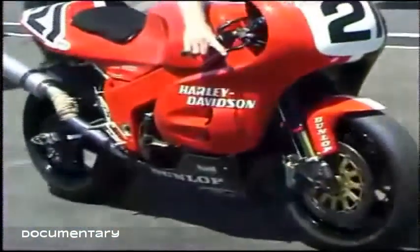To power its new top-secret high-performance motorcycle codenamed P4, Harley-Davidson wanted to make a street version of the liquid-cooled engine used in its VR1000 superbike. This would prove to be easier said than done.